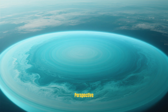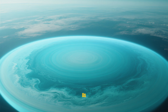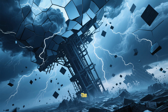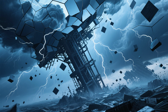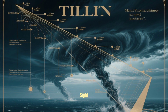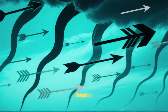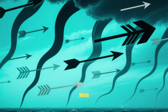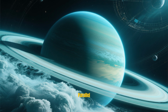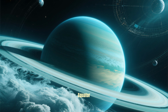From our perspective, Uranus's flat disk hides most of its atmosphere and leaves us with only a glimpse of the top layer. This is why we can't see the entire structure of the storms, but only parts of them. Since the storms are tilted relative to our line of sight, they appear elongated. Also, the orientation of the elongation tells us the direction of the winds within the storms. And since the winds mostly blow parallel to the equator, the storms look elongated parallel to Uranus's equator.